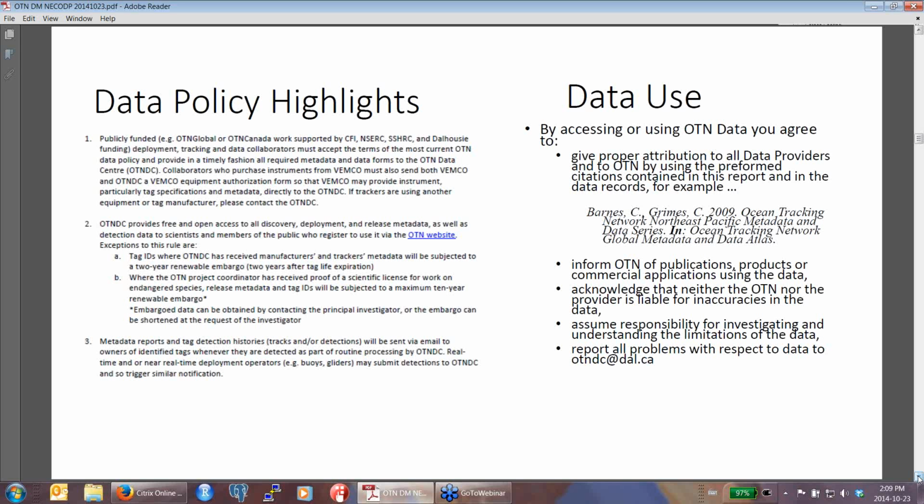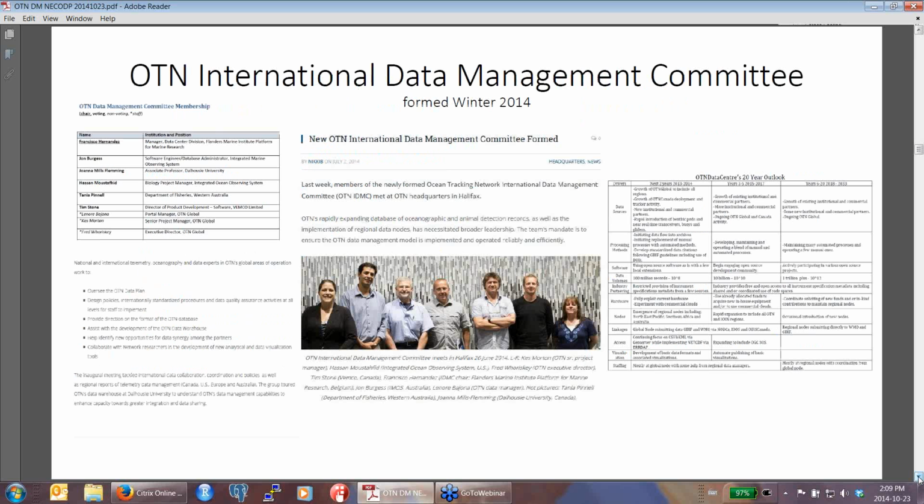Other things we have to keep in mind is that there are international partners who may have different and legally enshrined data access policies, so we will have to do some negotiation with them to deal with their data policies. And we definitely have to start implementing digital object identifiers to make it much easier to access and find our data. We recently formed the International Data Management Committee.